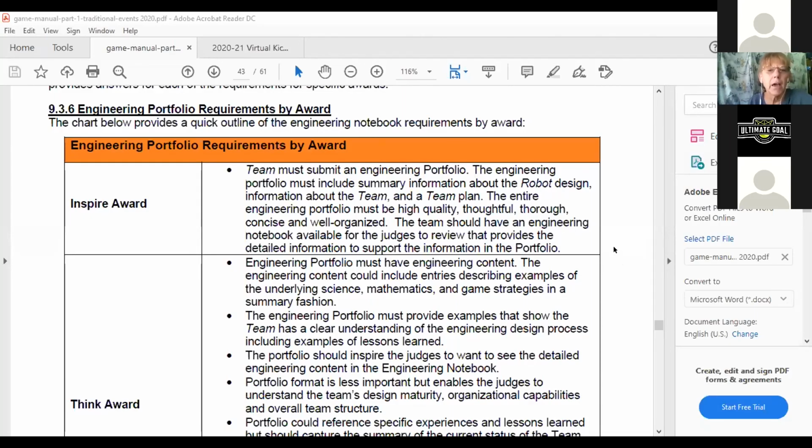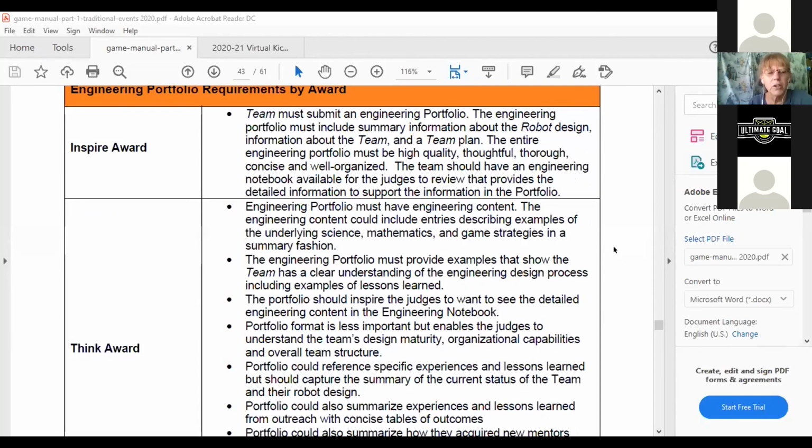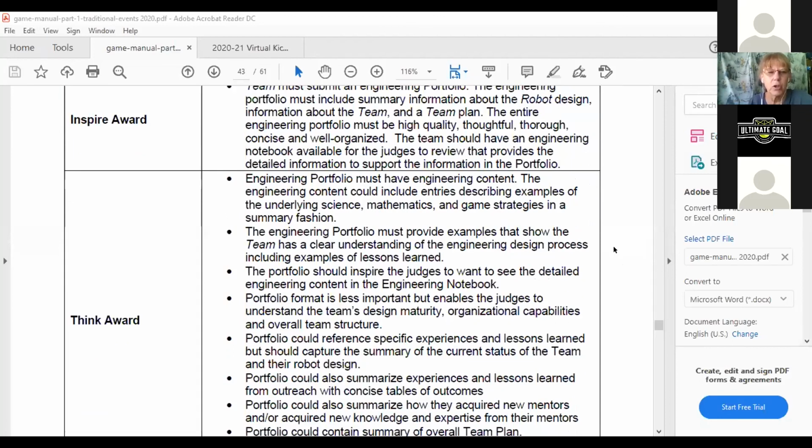Okay, and I'm not going to scroll all the way through it, but it lists all of the awards and what your portfolio must match in order to get these awards. Now, all of this information, of course, is going to be in your engineering notebook, but you're going to have to pick and choose what you're going to put in your portfolio, because that gives the judges a smaller thing to look through and improves the chances of them reading everything in your portfolio versus two huge engineering notebooks.